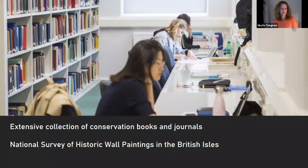The Conservation Department also has an extensive collection of conservation books and journals, as well as the National Survey of Historic Wall Paintings in the British Isles. Now, this is regularly consulted by art historians and conservators and other scholars. And it's an enormous archive which contains records of all surviving and recorded medieval wall paintings throughout the British Isles, as well as extensive records of post-medieval wall paintings, from the grandest Baroque schemes to humble domestic interiors. The material includes photographic records, conservation reports, as well as published and unpublished art historical material. And it's continually being added to over the years. And it really is an unparalleled resource for wall paintings in the British Isles.